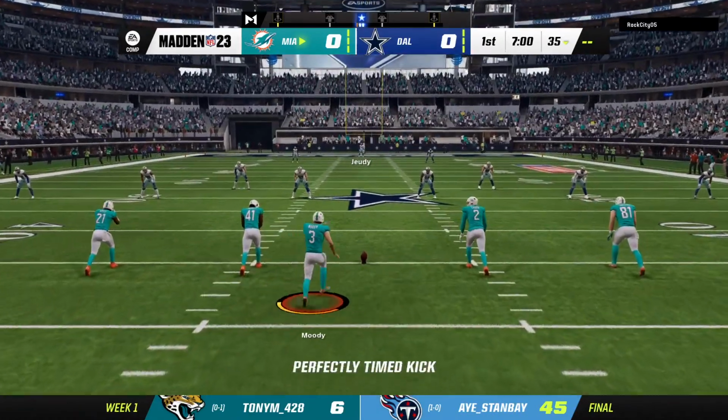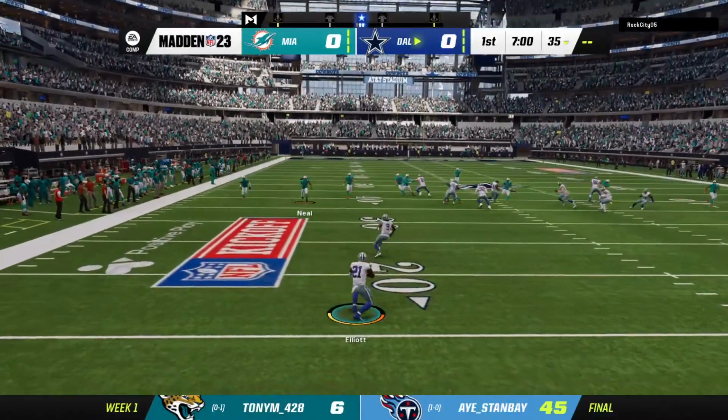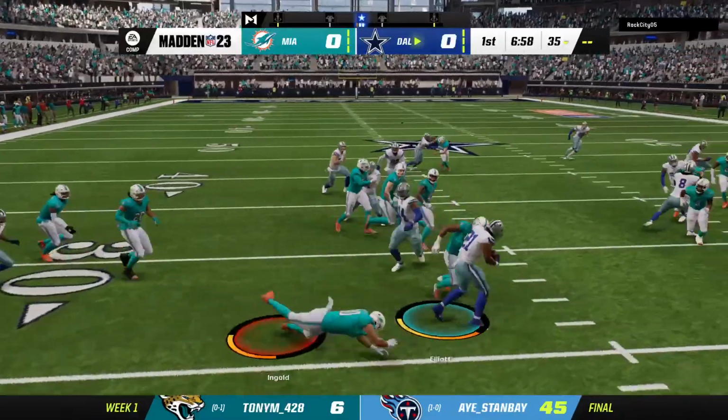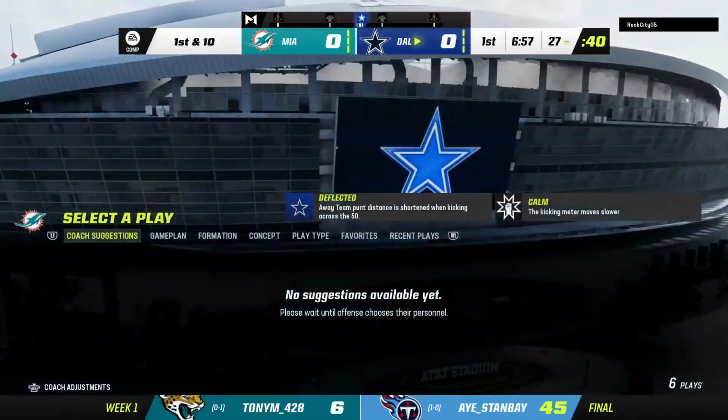Two teams more than ready to get this one started. And we are underway from AT&T Stadium. Fields this way up at the 17. And they'll get him down inside the 30 at the 27.